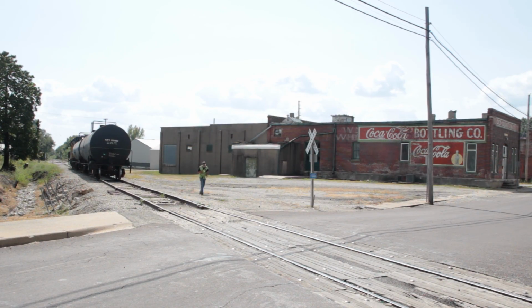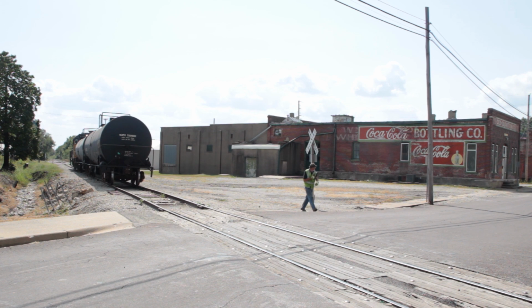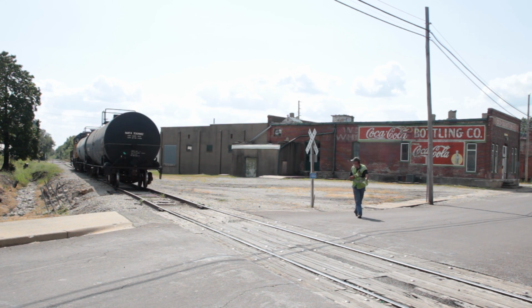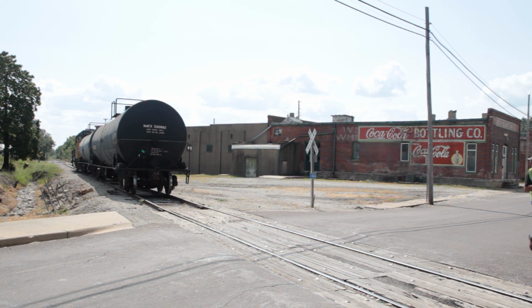Back when this was a main line, most street crossings in Clinton were protected by signals. With the downgrading of the line, the crossing signals were eventually replaced by simple crossbuck signs. And now each of the streets has to be flagged by train crew members.